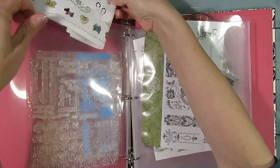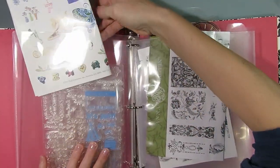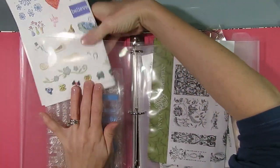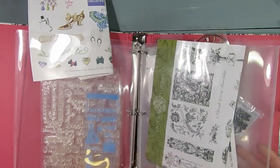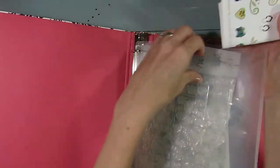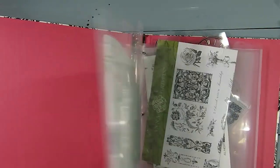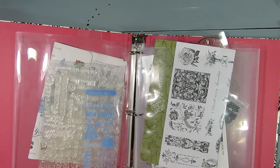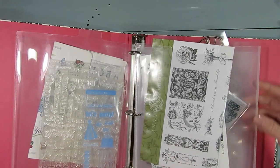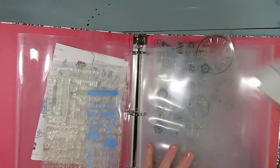So that was in there, and they were all in these nice little plastic sleeves. So I was going to ask you guys if these plastic sleeves right here, they're nice and sturdy and they have little tabs up at the top. If any of you guys know what these are called and what company they are, I'm sure you can probably find them on Amazon. But I'd be interested in purchasing some more of these because they seem like really nice sleeves to house different things.